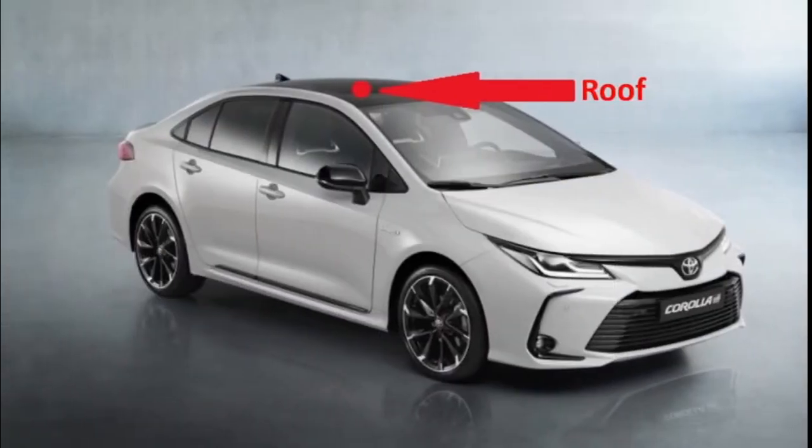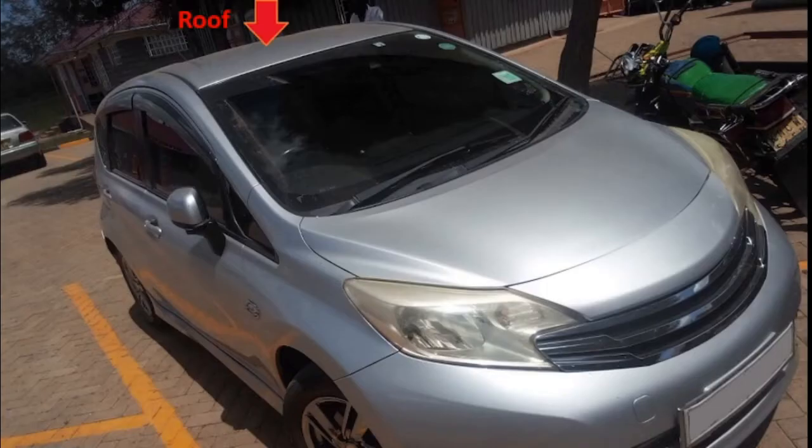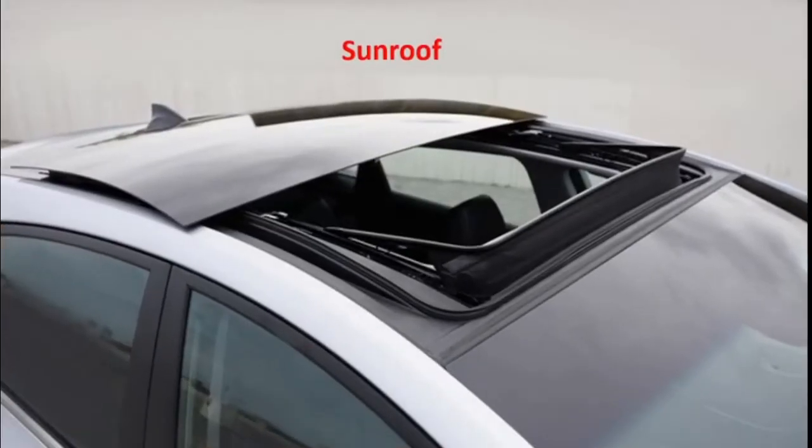Roof. The roof covers the passenger compartment and protects the passenger from direct sunlight, wind, rain, etc. The sunroof. A sunroof is a movable panel that opens to uncover a window in an automobile roof, allowing light and fresh air to enter the passenger compartment.